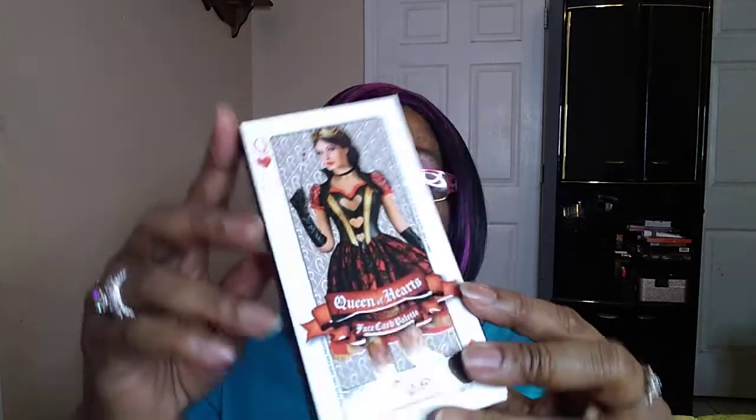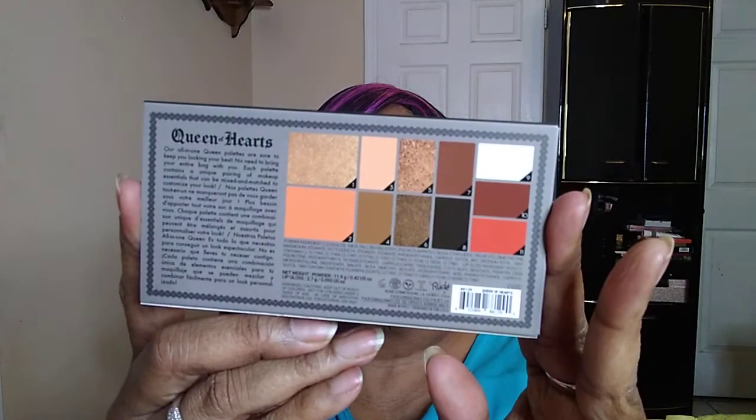And the last thing you have in here is an all-in-one queen palette for $18. This is the box. It says queen palette, and this is the back. I liked it the very first time. It has a mirror. Nice mirror. This palette is heavy too. Wait a minute. I forgot. Let me tell you guys, this is an eyeshadow palette, blush, highlight, and lippy.